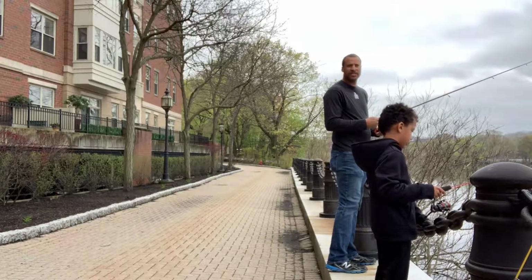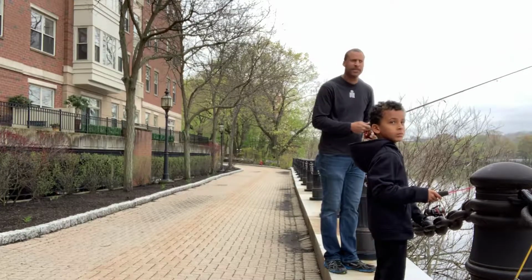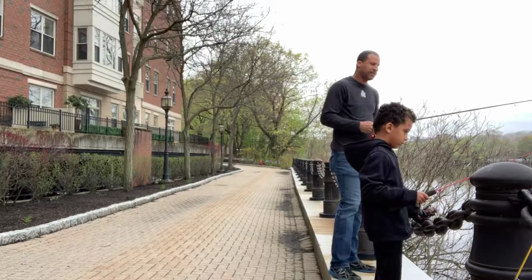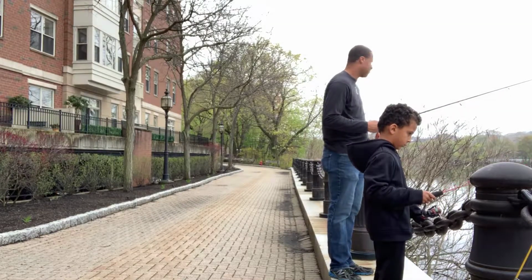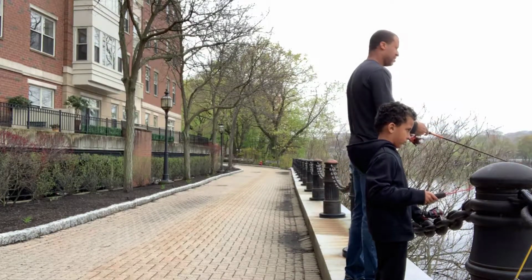You get closer to the Charles River canoe and kayak, you're free. We can actually get in the boat dock. But as we've seen, many people at the bass tournaments actually catch a lot of fish right where they take off.